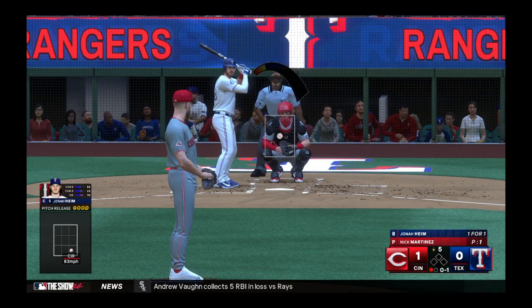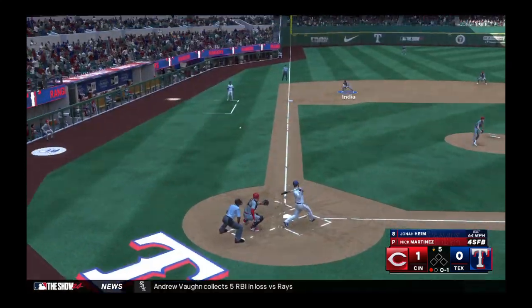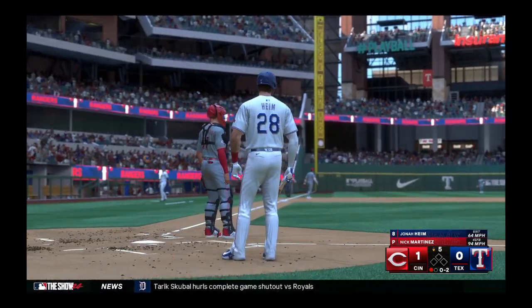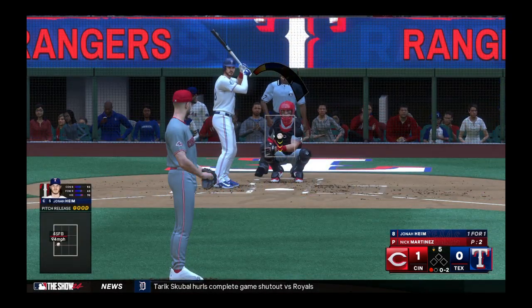You come into the game knowing that unless the ball's in the dirt or gets by him, we're probably not going to steal anything today. So that's where you want to get a little more aggressive on your secondary lead and hope that some base hits, some slugs, some home runs can come into play.